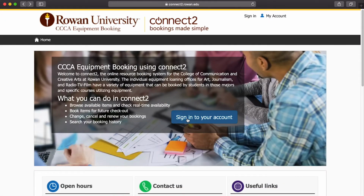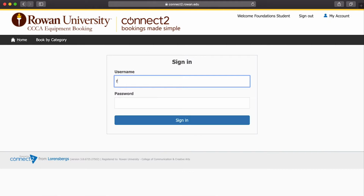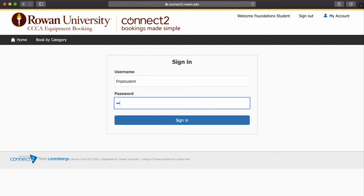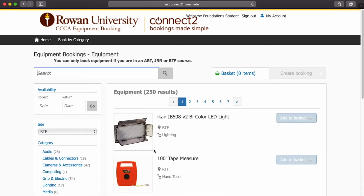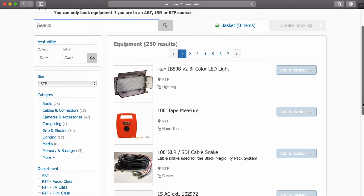Thank you so much. This interaction was the correct way to check out gear from the equipment room. Once you navigate to Connect2, you'll want to sign in. This is just your Rowan username and password. Once you're signed in, hit the blue button that says Book Equipment. This will bring up a page of all the equipment you're able to check out.